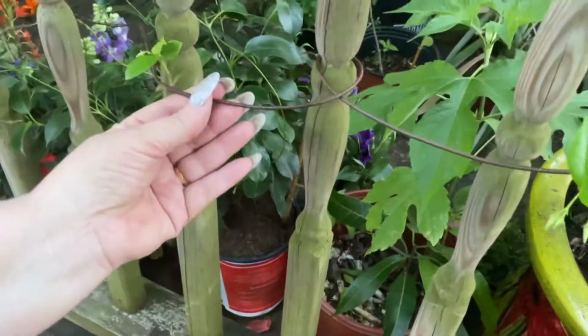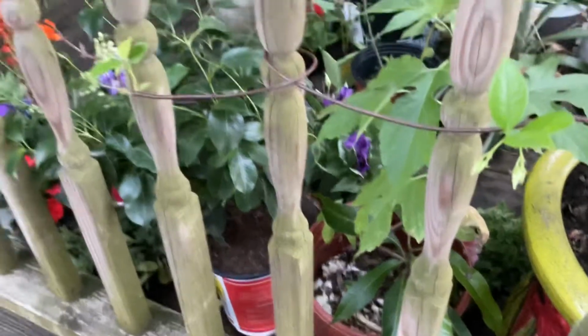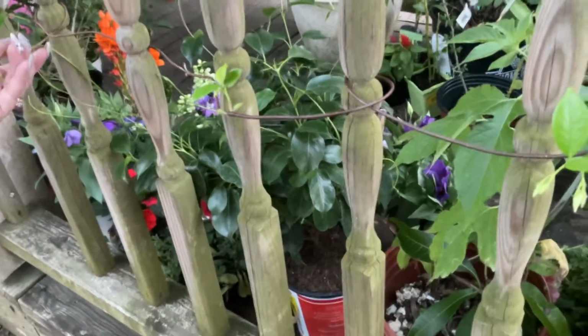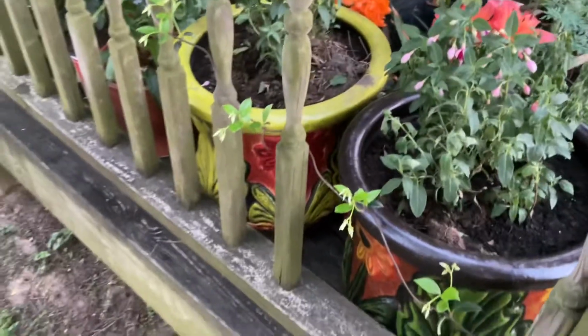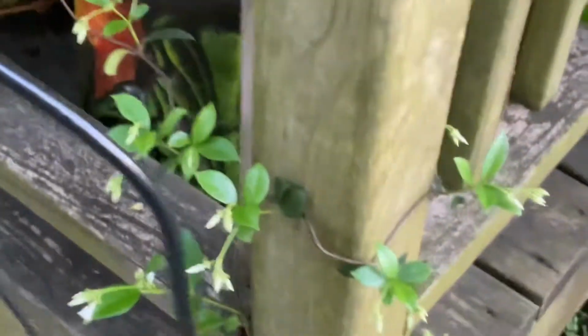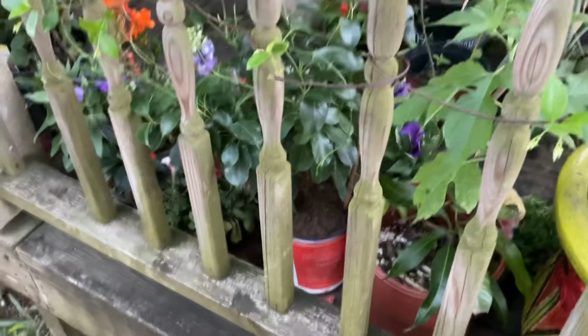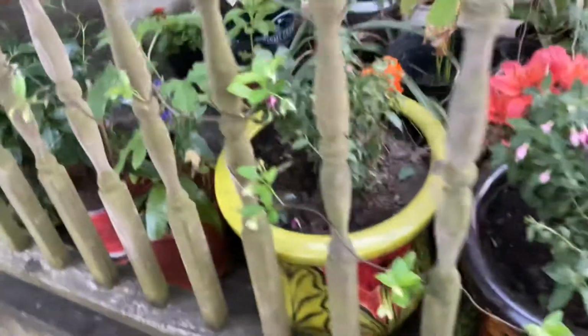So, as you can see, it likes to climb because this has only been here for, I planted this one last spring, I think last summer. And see how much it's already gotten this big. Because I planted it when it was as little as this mandevilla over here. It was about this size when I planted it. And now you guys can see it's just kind of taking over my little triangle garden down there in front of my deck.